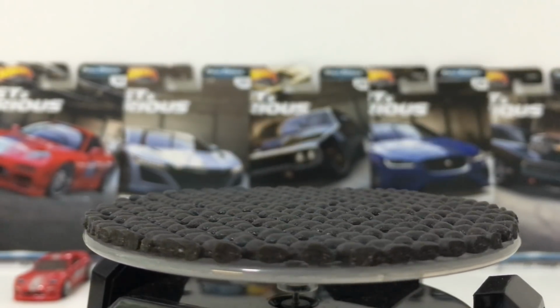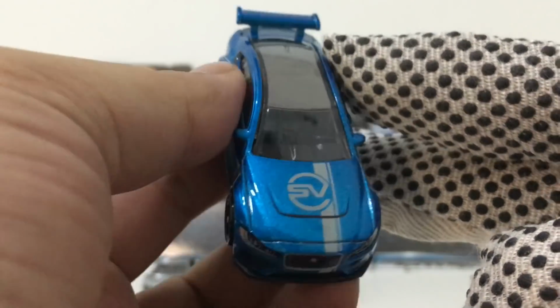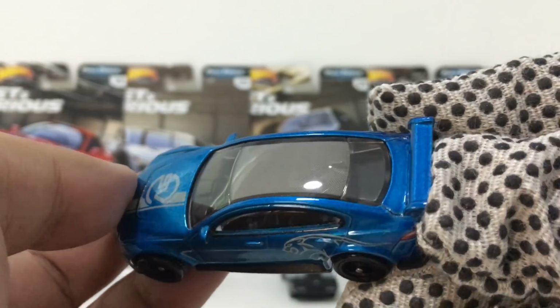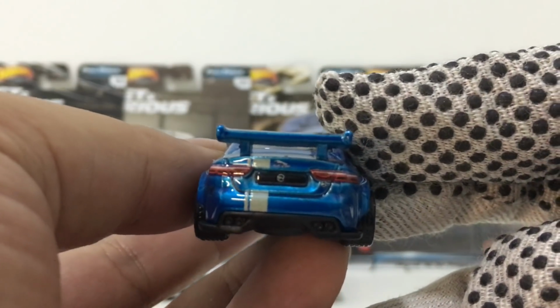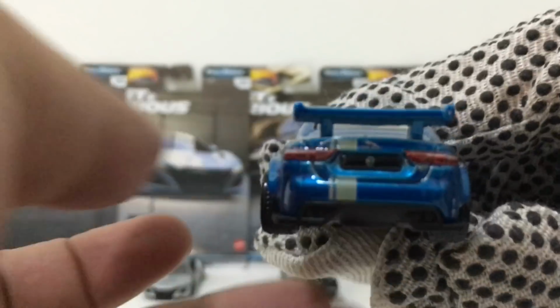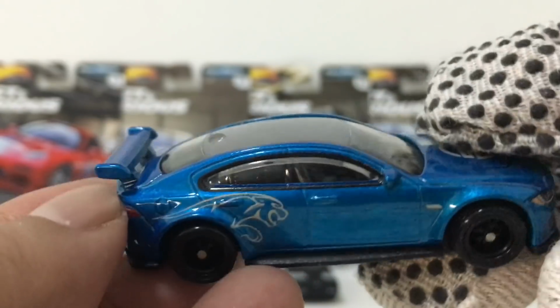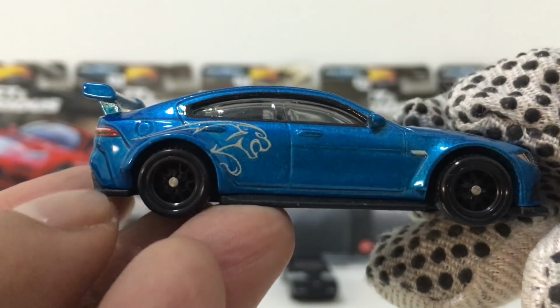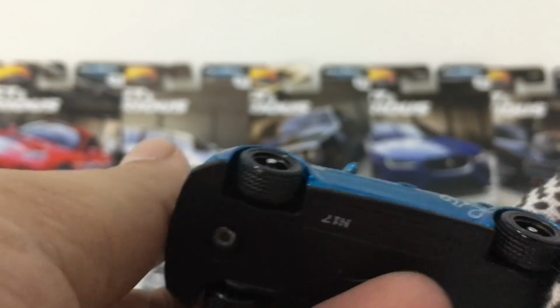Let's take a closer look, shall we? There's the headlights. Look at the hood there. Wow, this is awesome and nice. Headlights with a Jag. Let's try to focus it up a bit. Nice spoiler. Look at that. Wow, I'm speechless. Okay, let's take a look at the base first.